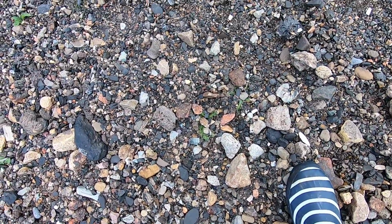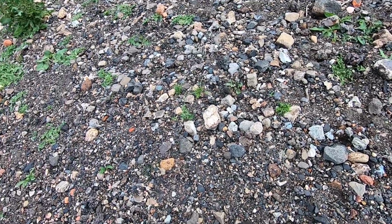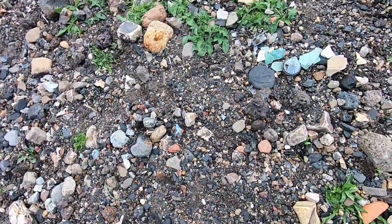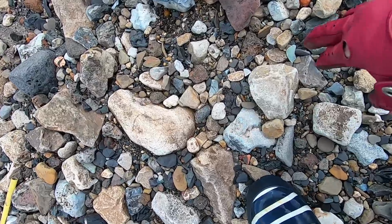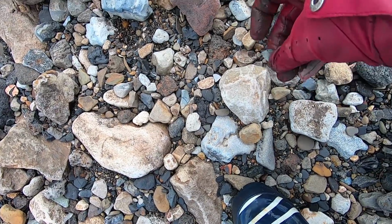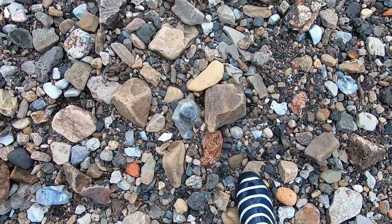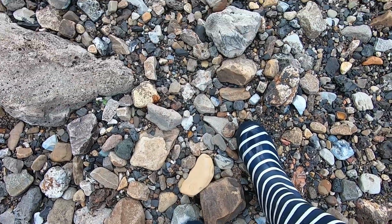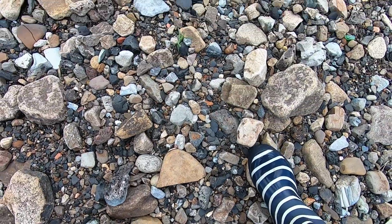Now, where did we put our pile? That's the only problem. Can never find things to come back to them. Ah, there it is, right by the side of us. Some nice bits and pieces there. Ah, there's more river glass. We are doing really well on river glass today. All nicely worn. Sometimes it isn't so worn, but these are quite well worn.